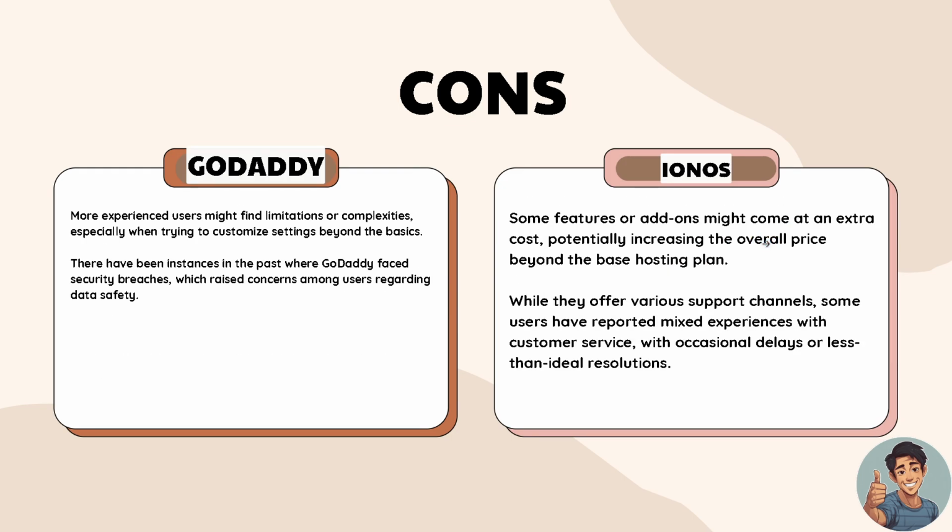Now, more experienced users in GoDaddy might find limitations or complexities, especially when trying to customize settings beyond the basics. There have been instances in the past where GoDaddy faced security breaches, which raised concerns among users regarding data safety. Now, in terms of Ionos, some features or add-ons might come at an extra cost, potentially increasing the overall price beyond the base hosting plan.